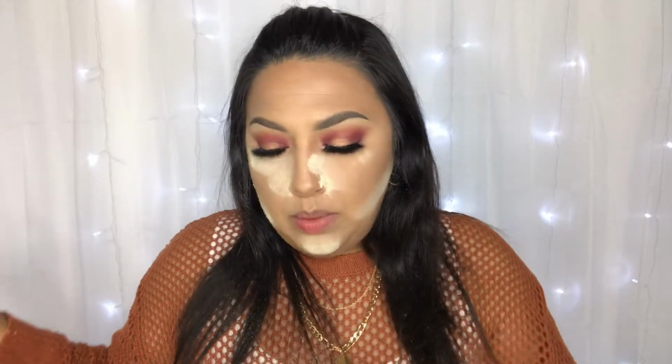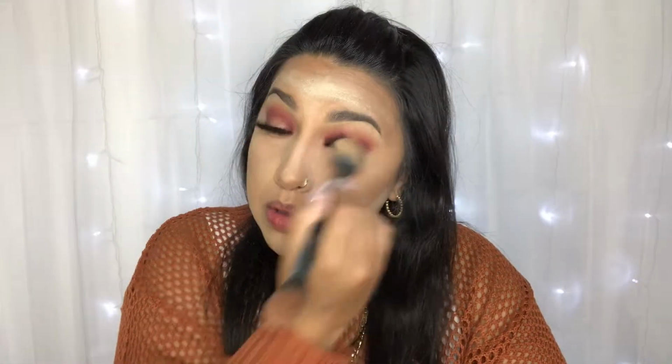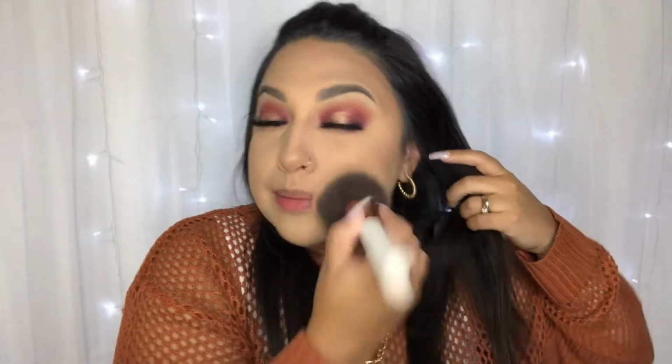I'm gonna go in with some powder and set the concealer. And this is just my mixture of the CoverGirl and the Wet n Wild powder. It's way too much. So now I'm gonna take my big fluffy powder brush and just pat that in. I don't want to apply any more powder because I don't want it to be super powdery. I just want to set all the creams and the foundation so that we can go on top with our powder bronzer and stuff.